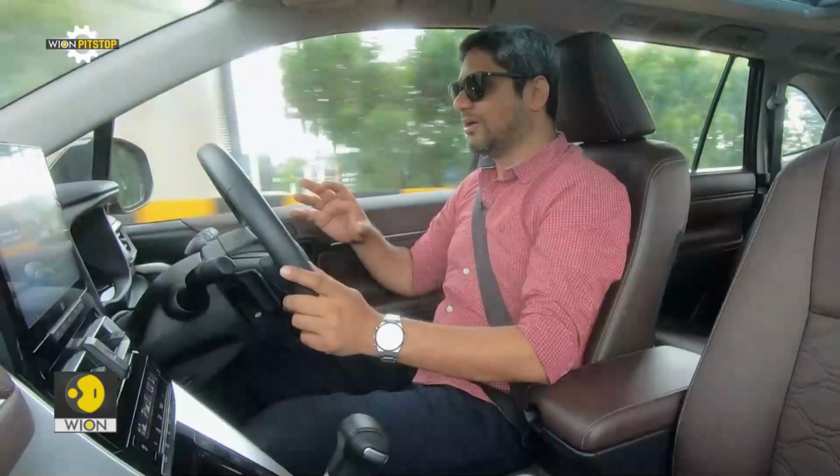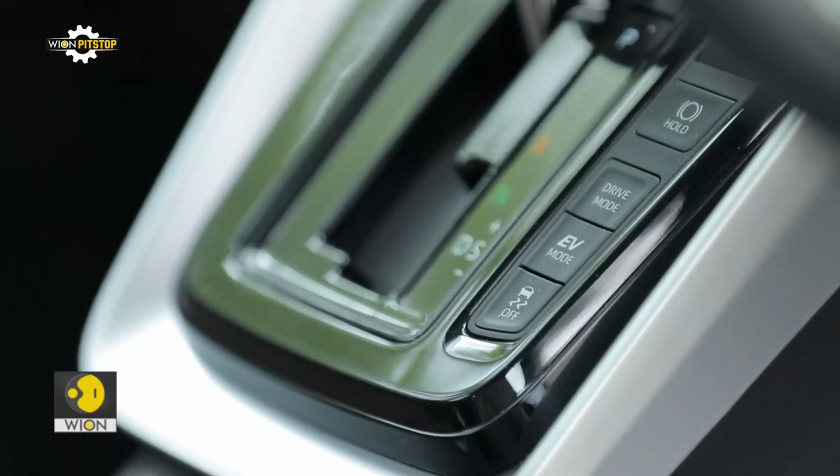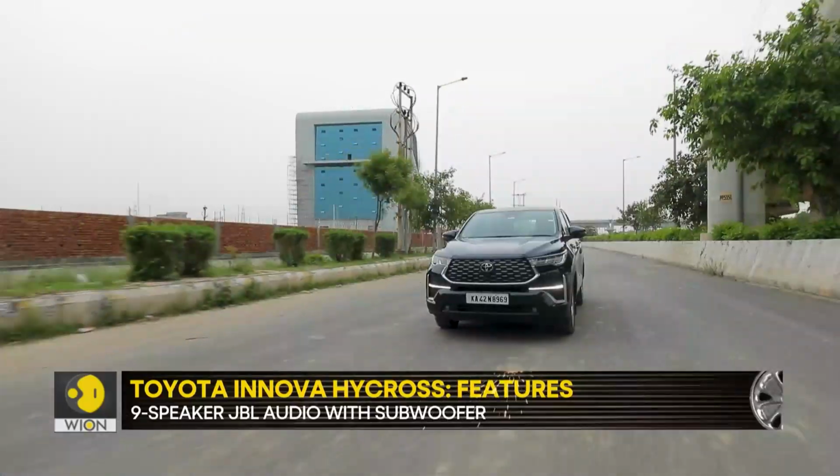The HyCross also gets different drive modes, their power, eco and normal. Pretty self-explanatory, honestly, but the normal feels perfectly good for most applications.